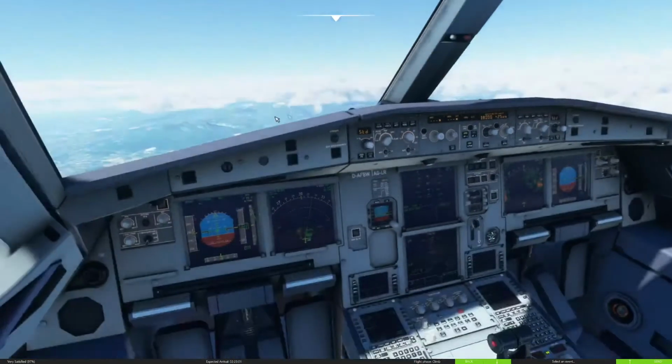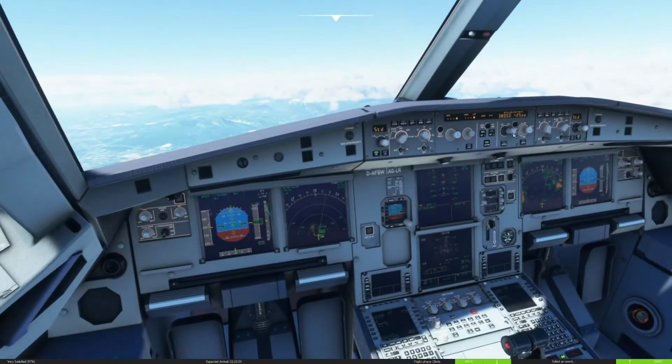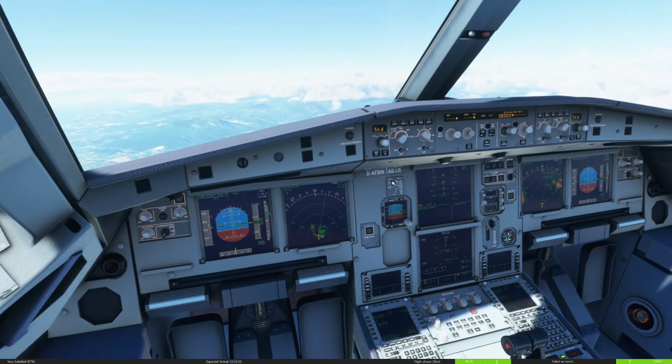Turn off the seatbelt signs. The flight crew has turned off the fasten seatbelt sign. You can now get up and move about the cabin. However, we ask that you keep your seatbelt fastened when seated in case of unexpected turbulence.